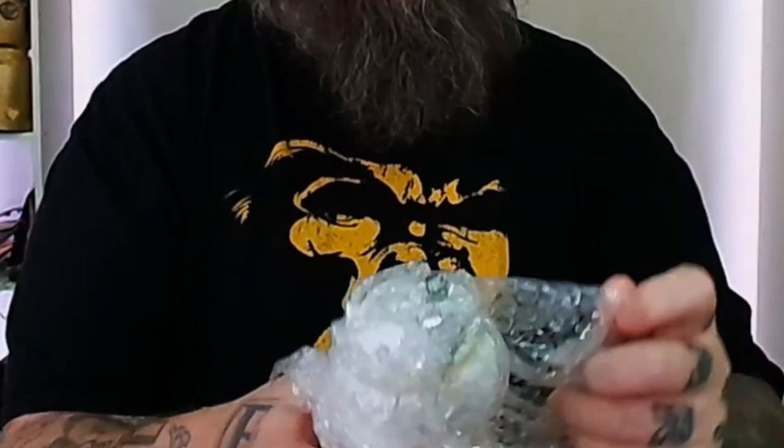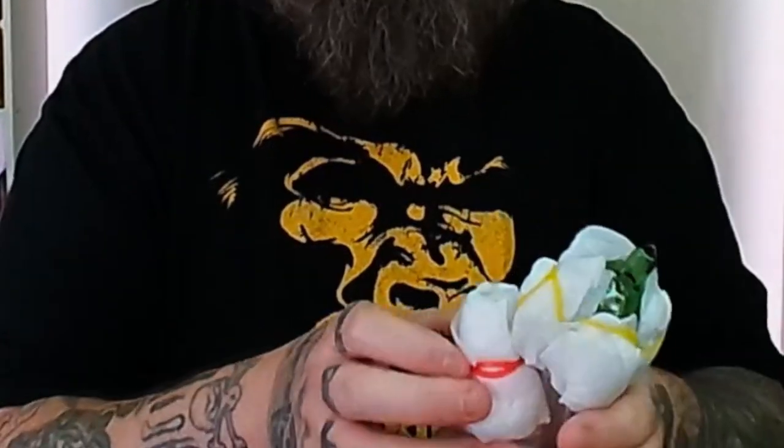Mildly stoner proof, but hey. Uh-oh, there's another layer. Oh, no. You kidding me? So there's some parts that just fell off. Okay, I see what's happening here. I think I know what this is already. Cute.